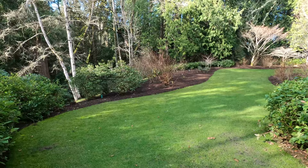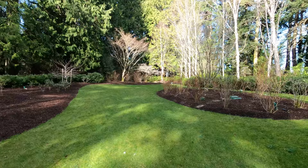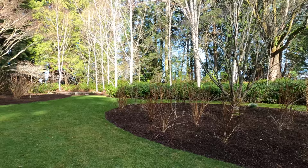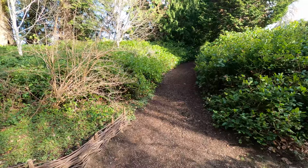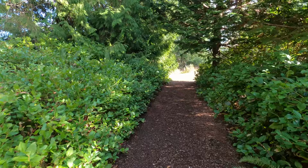Wow, our roadies. I wonder if these are blueberries. It'd be neat if they have blueberries growing. All right, I think this is a dead end, but we gotta check it out. It's gonna be a long video.